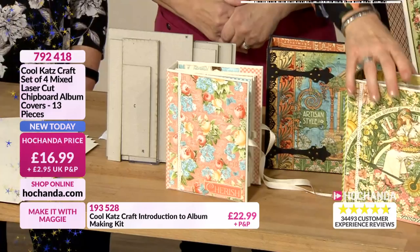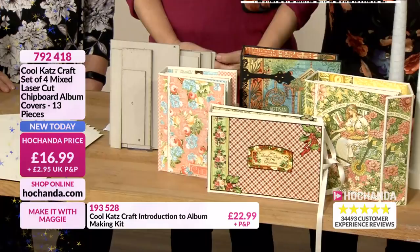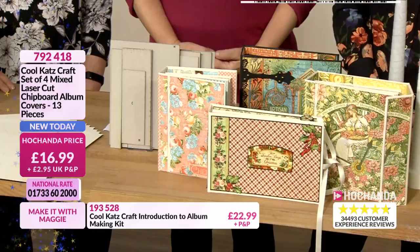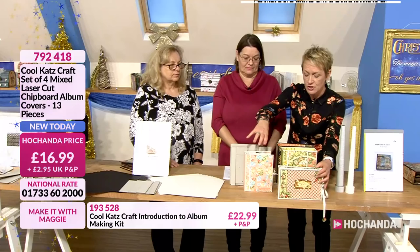And it's only £16.99 for one, two, three, four covers. Isn't that fantastic? Now you can really unleash your creativity. And if you're making to sell, then this is going to be perfect for you. You might want to get two or three of these kits. 792418 is your item number if you want to go for those. And you can make four album covers from there.